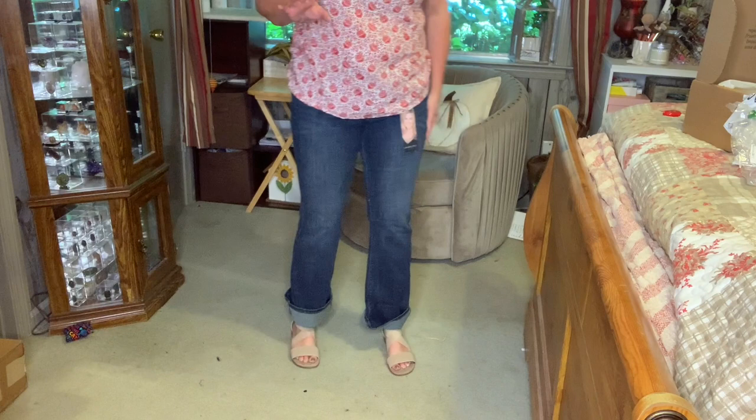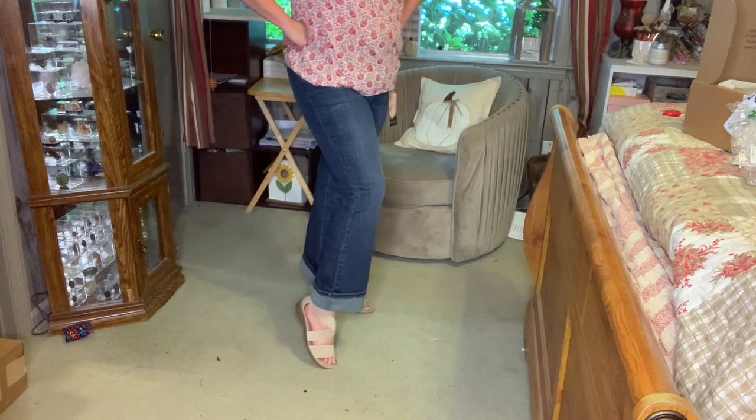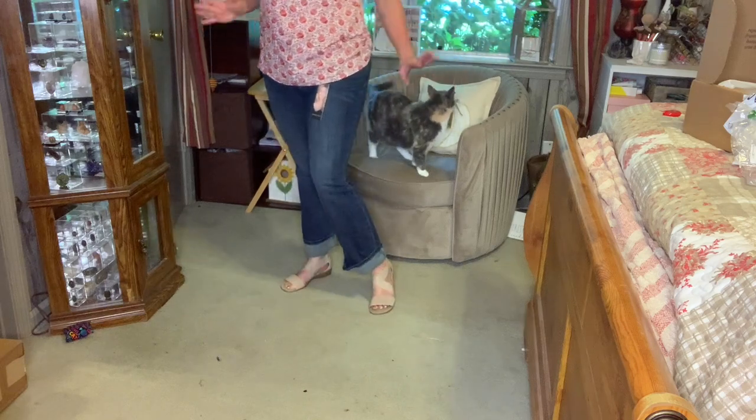I'm going to think about these. I don't know. What do y'all think? I mean, they're cute, but it's kind of getting out of season for that kind of stuff. So we're just going to keep trying on. But that's the whole outfit as she had it.